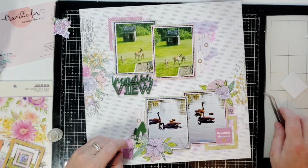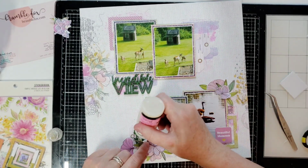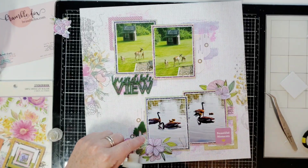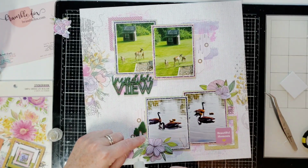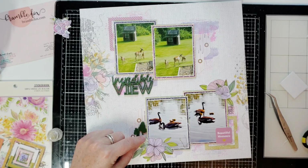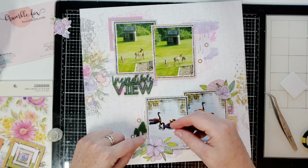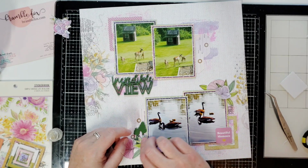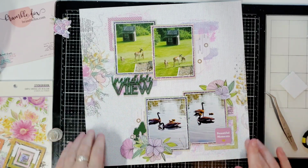I like that. So then I'm going to come in with a little bit of glossy accents on top and adhere the paper snips to the perspectives only because I don't want them to get caught on the page protector when you slide it in and rip. So I think that'll be just fine.